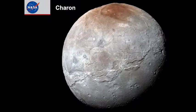And if we zoom in on Charon, this is our best color picture of Charon. It's another pretty exotic looking world. It's got this very dark North Polar region that we think is maybe something to do with Pluto's atmosphere escaping and freezing out on the poles of Charon. At least that's our best idea right now.